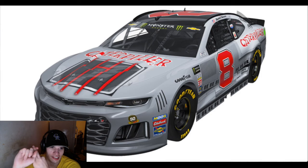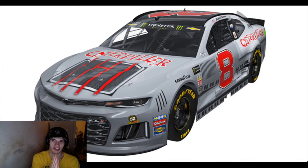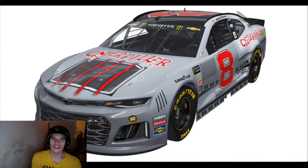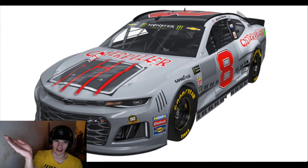Daniel Hemrick's 2019 car is absolutely badass. It starts as, like, this copper or bronze, and then it fades to black. If you look at it, you know it's a cat car, and you're just like, that's a cool scheme. They tried to make a race car look like a tractor, and this is the outcome. You know how I feel about it.